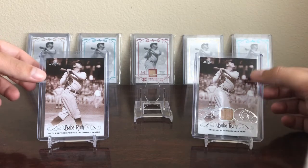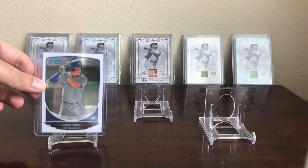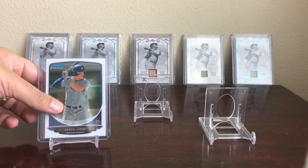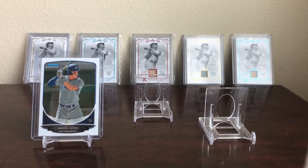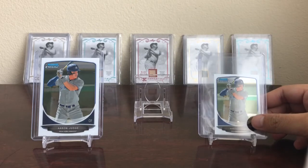And the next pickup that I had, for those of you that have seen my other videos, I'm also a fan of Aaron Judge. This is the 2013 Bowman Chrome rookie card. And then the mini that I picked up at a card show. Right there.